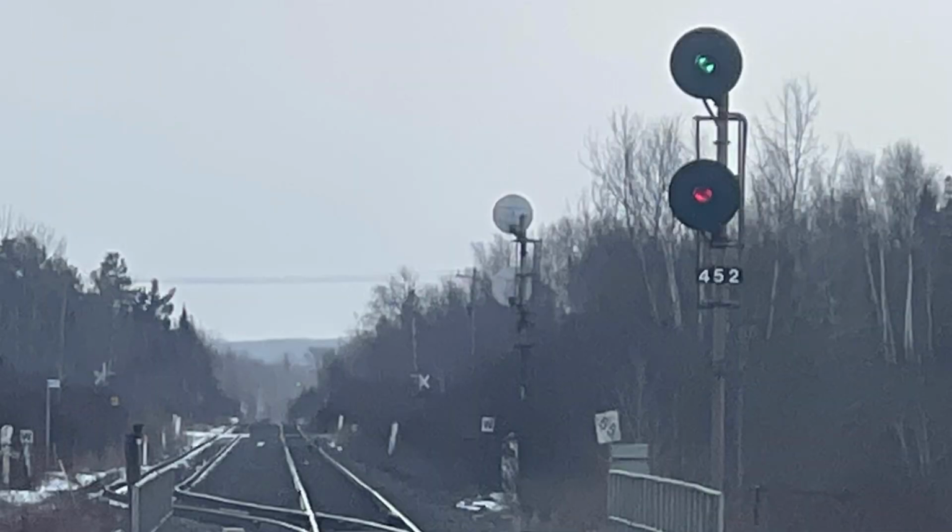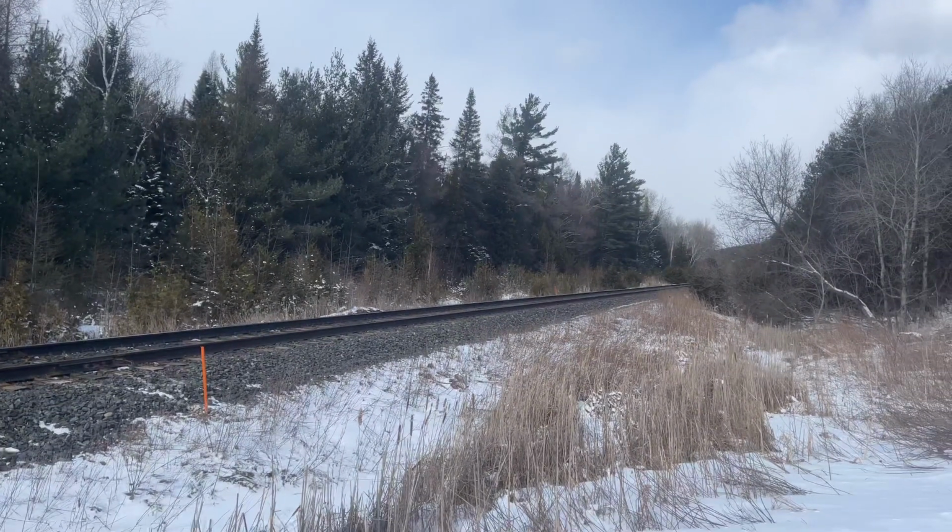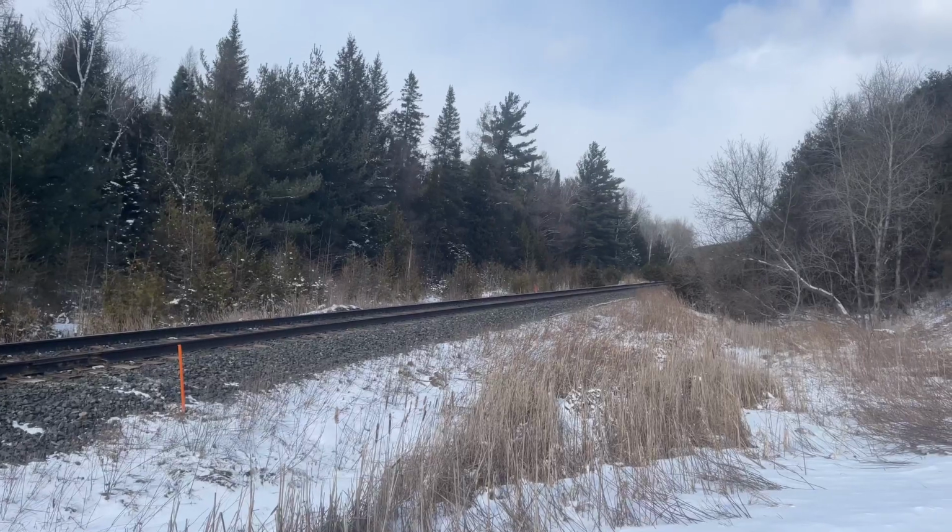Over an hour later, the southbound signal changed to green. And I decided to film the final train at Leitch Road, since I haven't been there since last December.